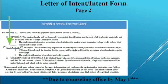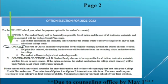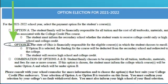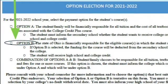You will see that there are a couple of different options. Typically, students and families will select option B, because with option B the district would be responsible for the cost of those CCP classes, meaning you would not be responsible, again, unless you participated and did not pass a class.